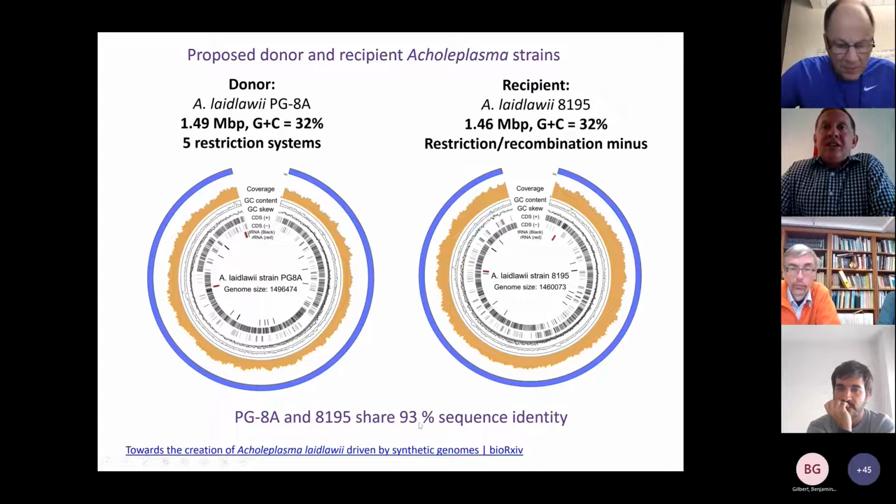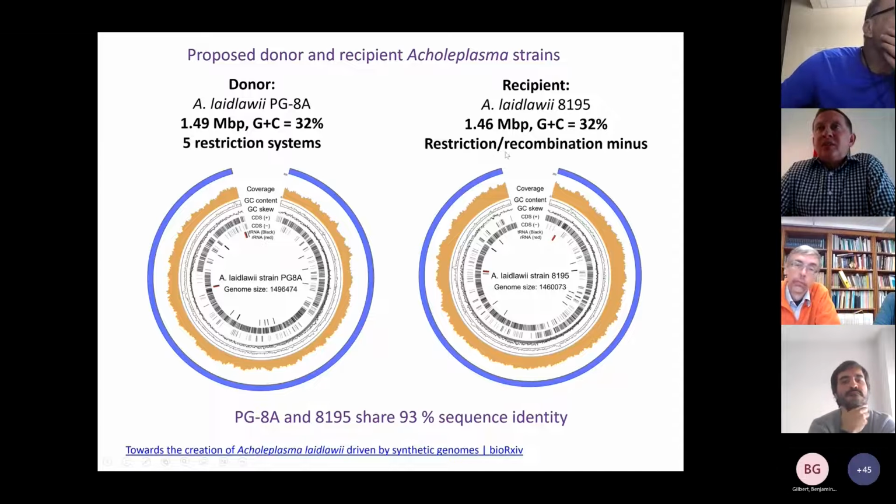So they have 93% sequence identity. But the reason we selected them, one as donor and the other as recipient, is that PG8 has a lot of restriction systems, and the 81 doesn't, or at least we identified one so far that has a mutation in it. So that should be a restriction-minus and also recombination-minus strain. They are both around 1.5 megabase pairs and GC about 32%.